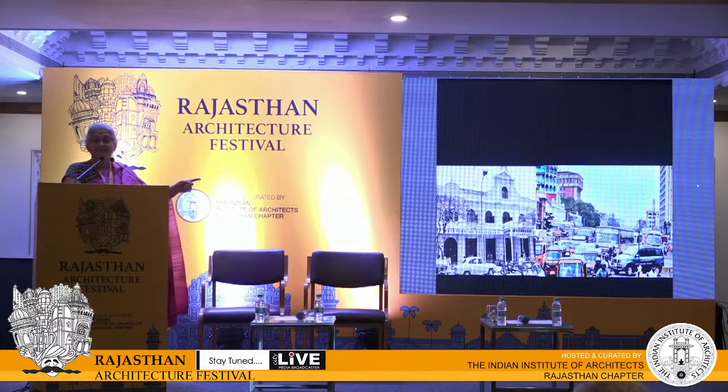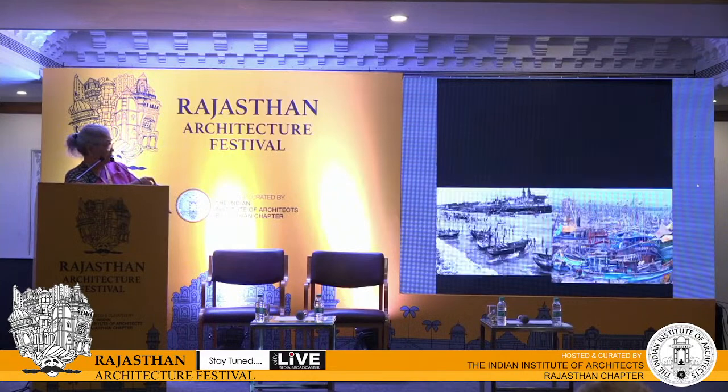So this is a building, the Higginbotham's building on Mount Road. And can you see the Higginbotham's building on Mount Road?